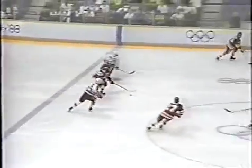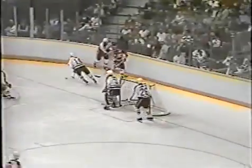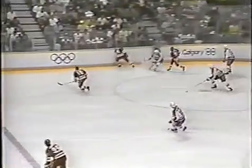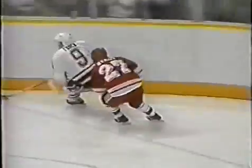2-1, the Soviets on top. The U.S. now has outshot the Soviets 12-10. Steve Leach to Scott Young. Busko. Kept in by the Soviets, and a great save by Terreri off the shot by Kamensky. Important save by Terreri. Busko in over the blue line.